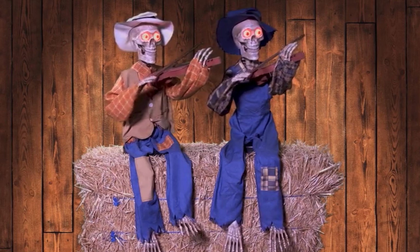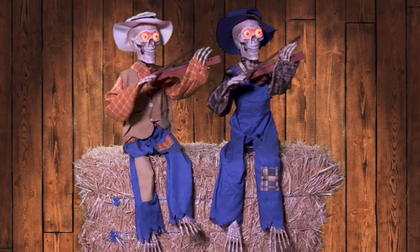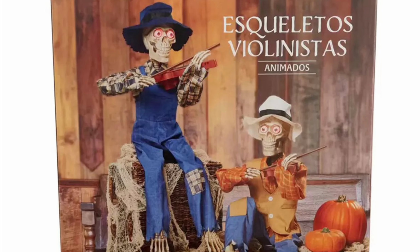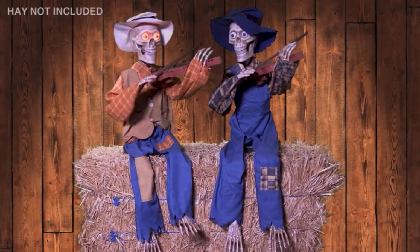Yeah, same here. It's just nice to see them finally in the UK. I don't think there'll be something I'm rushing to Costco to buy personally, because I already have the Banjo Skeletons, and I don't see the need to have both. But I definitely like the fact that they are fiddling instead of playing the banjo.